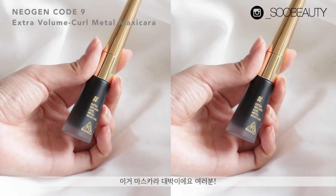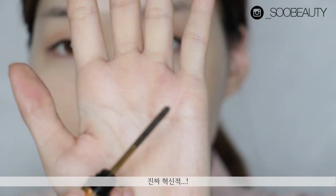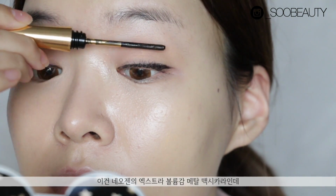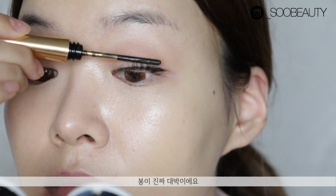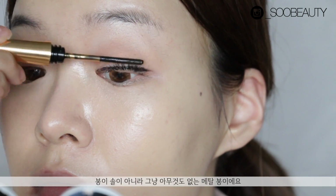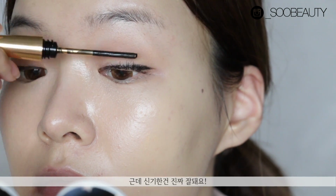Ooh, I'm actually very excited to show this mascara to you guys. It's like evolutionary, seriously. So this is the Neogen Extra Volume Curl Metal Maxi-Cara, and this has the most wicked wand ever. As you can see, it's just a metal wand with no brushes or hair, but it works. It actually gets the job done.